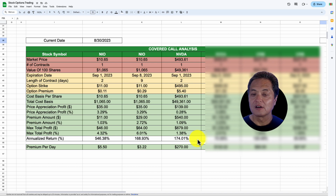Now, if you remember, we also took a look at an option contract where the expiration date was September the 8th. So all the variables are the same: market price, same contract, and the same cost for those shares. However, now the expiration date you can see is September 8th, which would make the length of this option contract 9 days. Now we still have the same strike price, $495, but this time the option premium being paid is $11 per share.